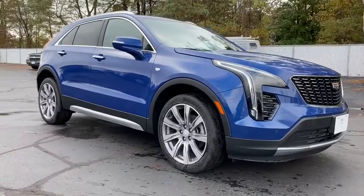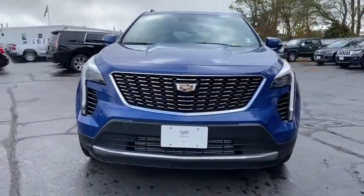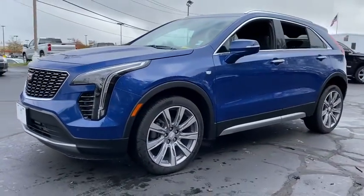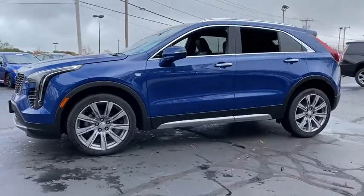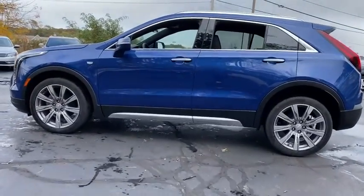Stop by and take a look at the 2021 Cadillac XT4. The Cadillac XT4 is a bold new crossover with functionality galore. Compact in size, but not in features, technology, and comfort. Here are some of this vehicle's great options.